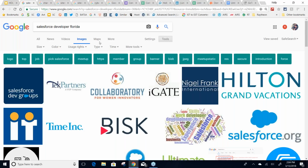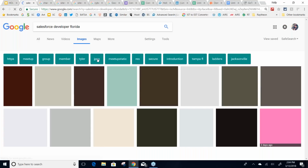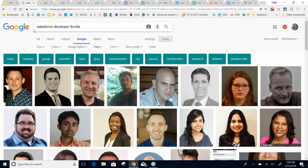But what we really want to focus on right now is type. So down here, if I'm looking for a Salesforce developer in Florida, I want to look at some faces. Now, here, using 3 keywords, I get a bunch of faces. Is this helpful? Let's hover over some of them and take a look.